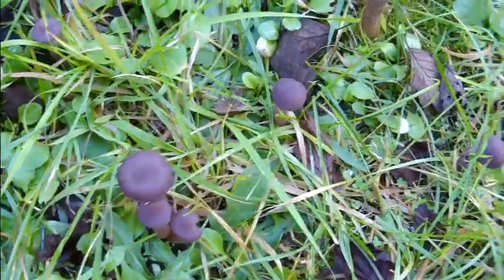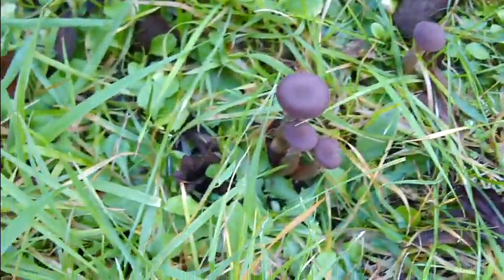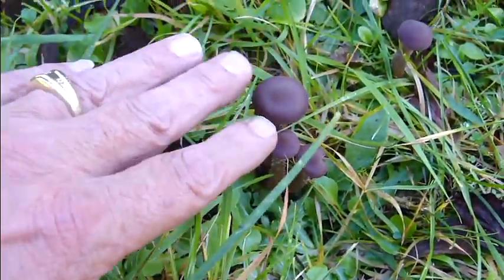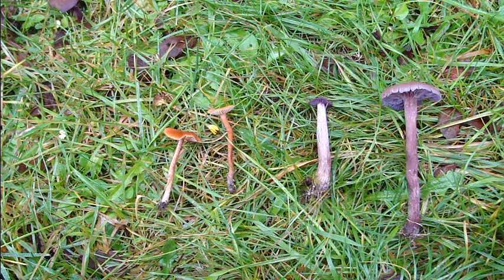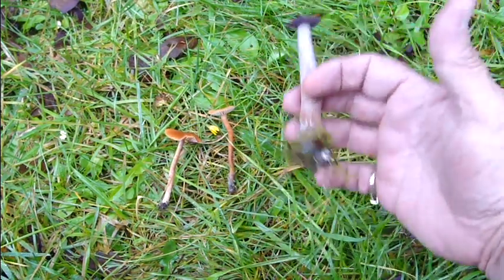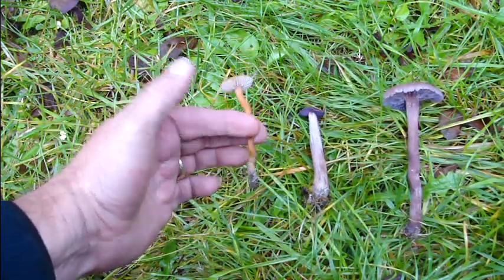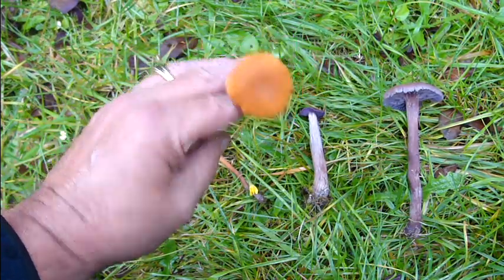I eat these all the time. Just the caps, though, the stipe is very fibrous. And one of the neat things is these guys keep their color. So that's a beautiful little thing about them. And I think you all know by now that I like my comparisons. So we have our Amethystina occidentalis. We have the bicolor, and we also have a Laccaria.